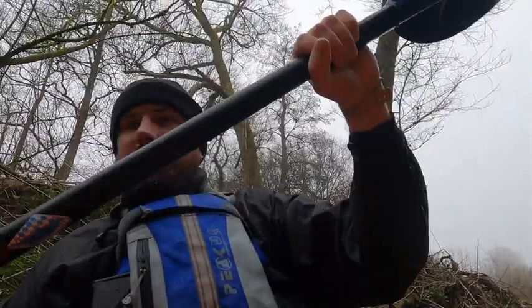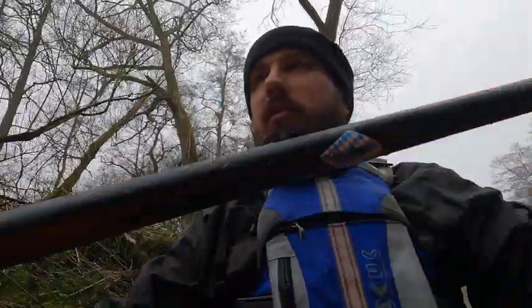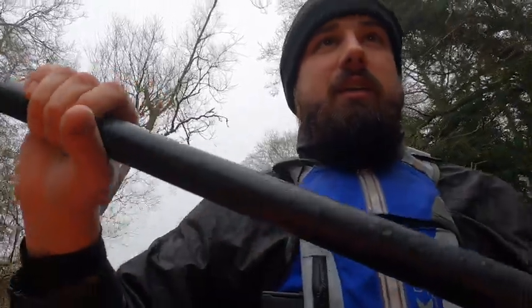The river's a little bit choppy. I mean, there's been lots of flooding recently. Well, lots of rain, so the water level's a bit higher. But I wasn't expecting it to be quite this choppy at this stage. Maybe a little bit later on. So many trees have fallen in. It's quite hairy.